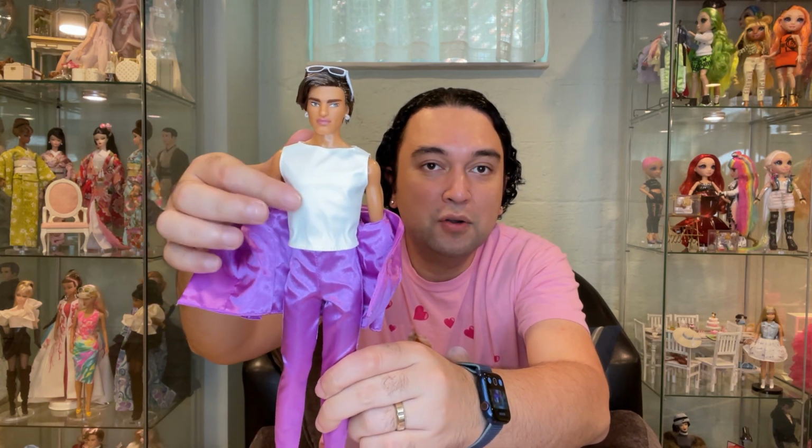Underneath the power suit is a faux leather sleeveless top for Ken. Okay, this is faux leather and it's really nice. It's got a Velcro closure in the back, which is, you know, whatever. You know how I feel about Velcro, but sometimes it's necessary.